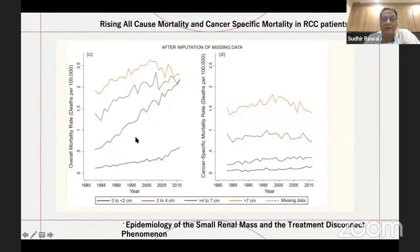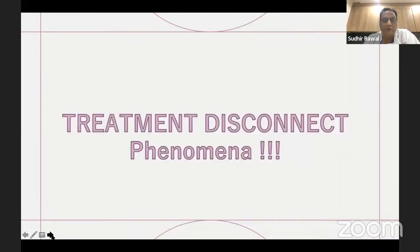What has happened with time is that there is a rise of all-cause mortality and cancer-specific mortality in RCC. And that we will discuss, how this phenomenon is because of the treatment disconnect phenomenon. I will discuss in the next few slides why this has happened, that we are detecting it early, but still we are having high mortality, all-cause and cancer-specific also.